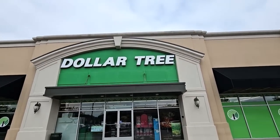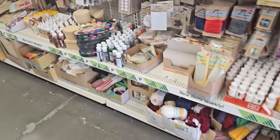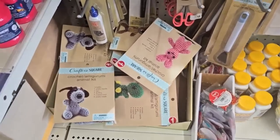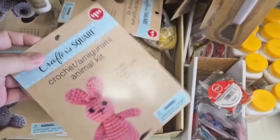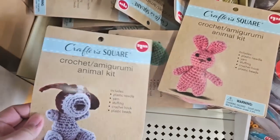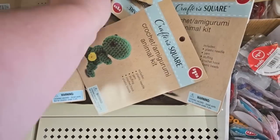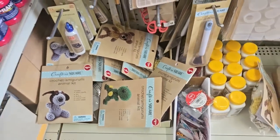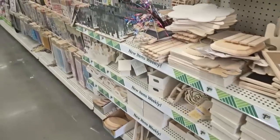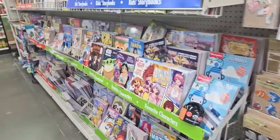Next location. I'm not very hopeful, but we'll see if they have any. Okay, I see a little bit of yarn. Oh, they actually have the amigurumi kits at this one. I have been looking for these. Look at that, looks like Benny. I hate amigurumi, or I would buy these. I don't like doing that. Yeah, it's not looking good. That's it for the crafts.